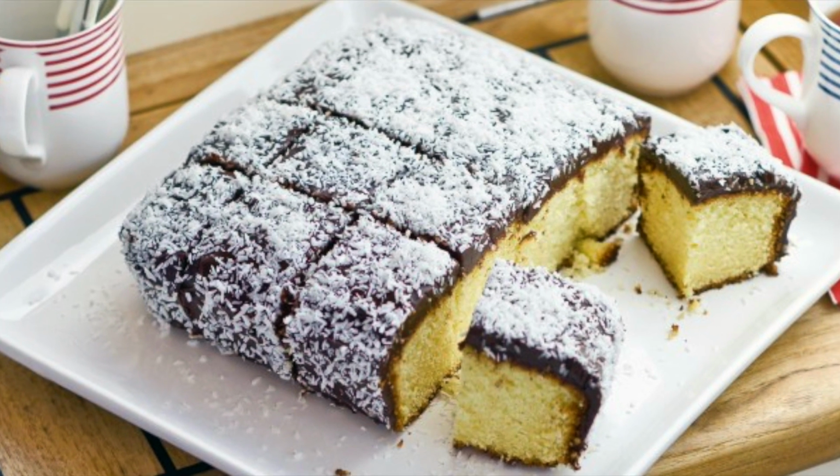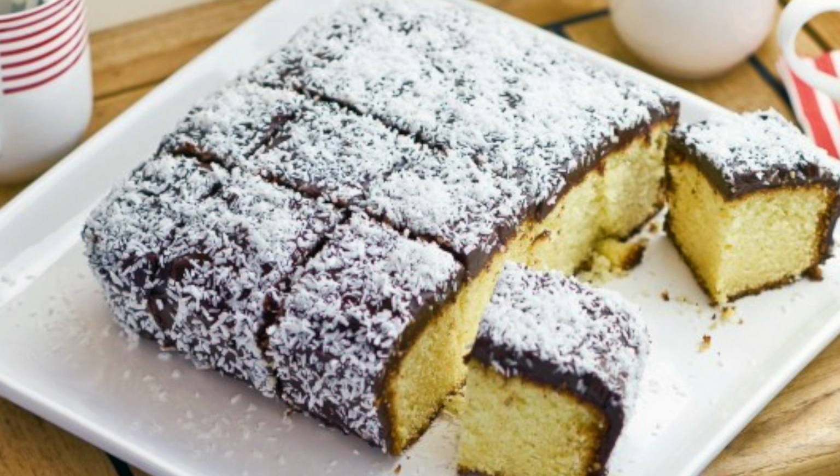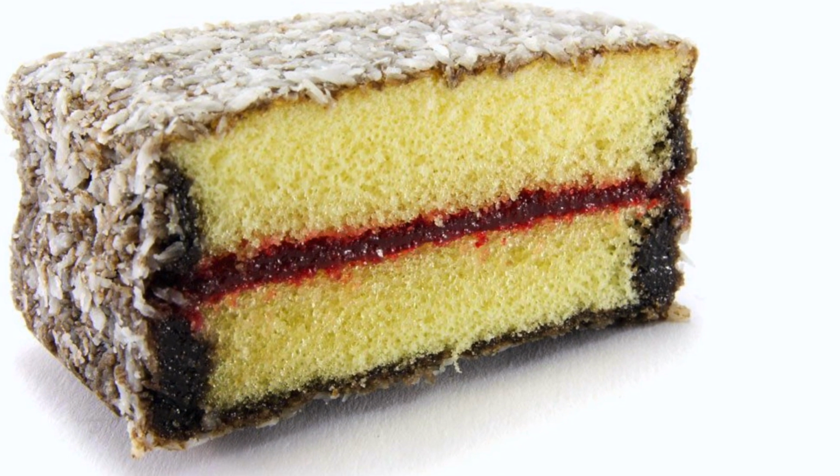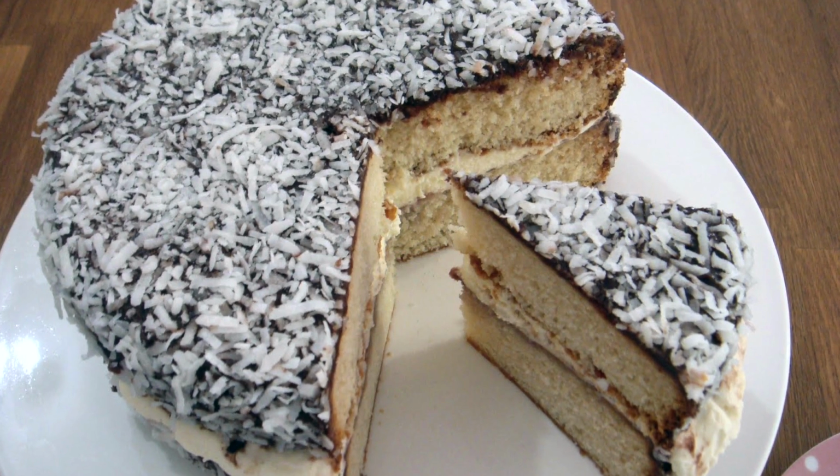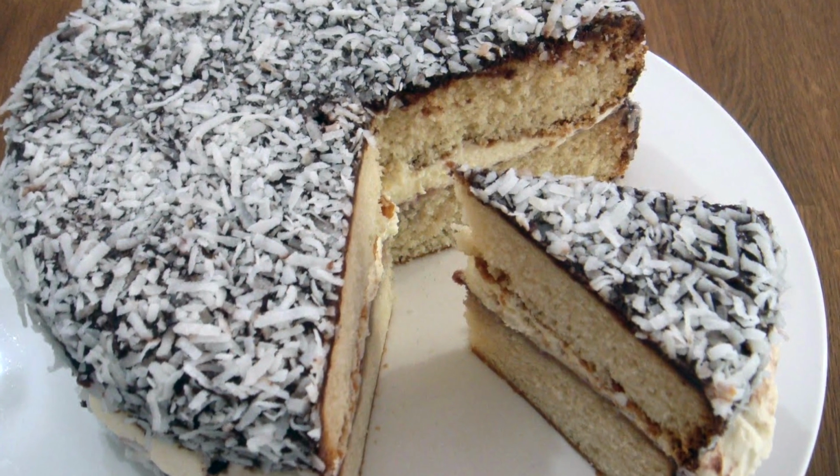A Lamington is an Australian cake made from squares of sponge cake, coated in an outer layer of chocolate sauce and rolled in desiccated coconut. It was named after a British politician and colonial administrator who was Governor of Queensland, Lord Lamington.